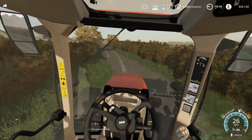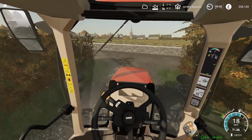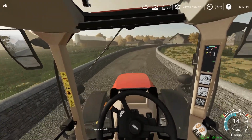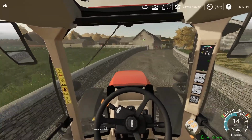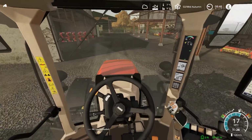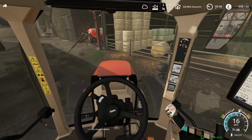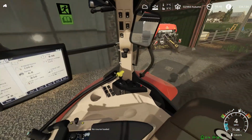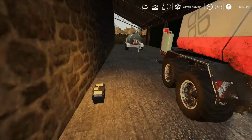So what we need to do is row up the alfalfa. We need to row up the hay. It needs to be done this episode, and it needs to be baled. So I think what we'll do is we'll just quickly service this and pop some diesel into it. We will sort this out.